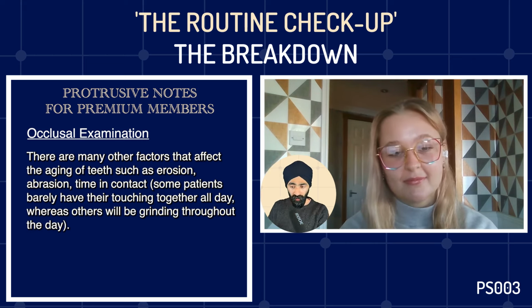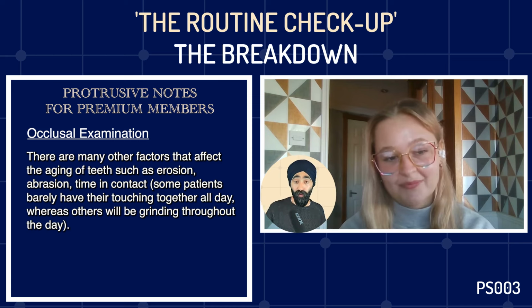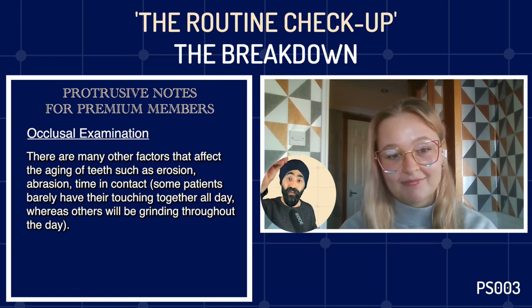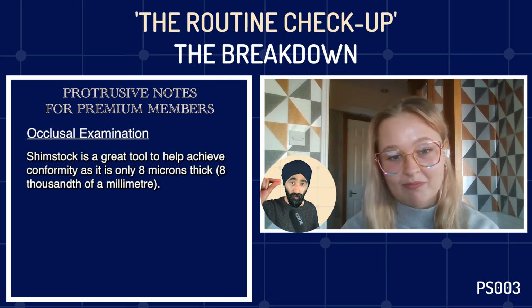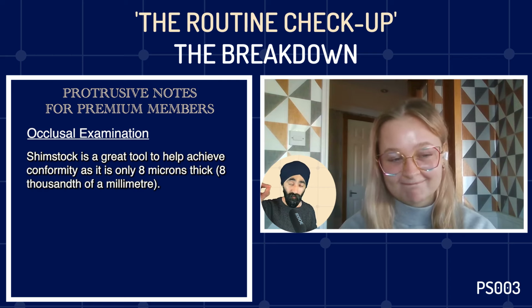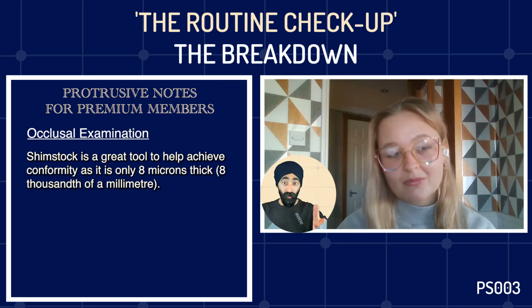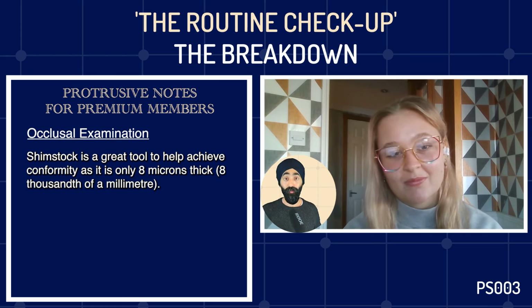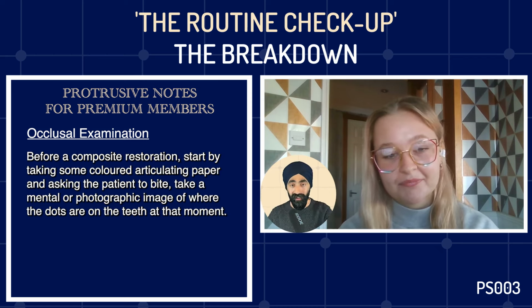But essentially, when we're a student, we're just trying to conform. We're trying to make that tooth, that filling, that restoration they're doing fit in with the rest of the mouth so that the patient can still bite together normally. This is where the shim stock comes in. The shim stock is 8-micron foil, 8,000th of a millimeter. The benefit of this, and this is the main top tip, is before you do that composite on Friday, I would like you to get some colored articulating paper, get the patient to bite together, and take a mental image of it. If you've got a camera nearby, great, take a photo of it.